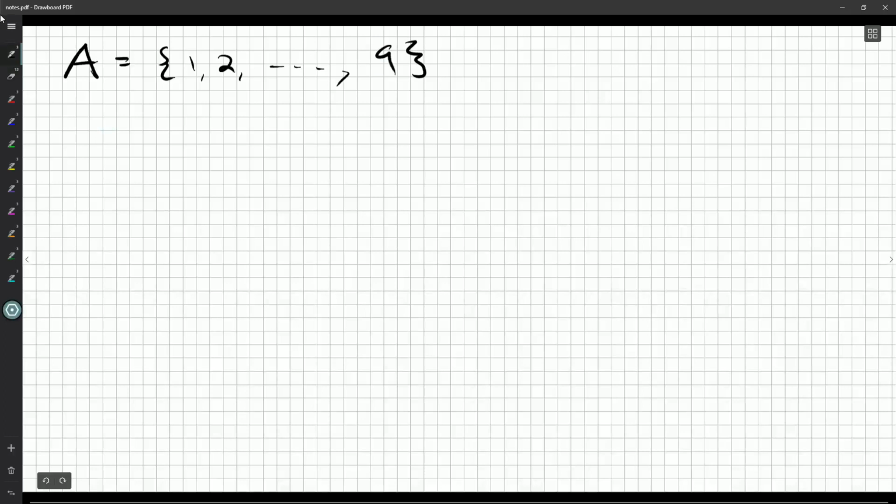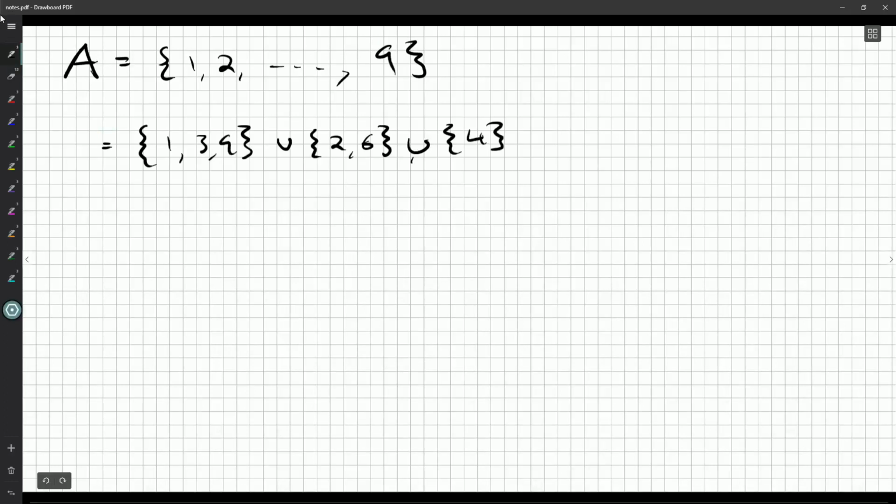So if I look at 1, 2, 3, 4 up to 9, what we're really doing is looking at this as 1, 3, 9. That's a geometric sequence. 2, 6. That's a geometric sequence. 4 is a geometric sequence too, and all of these are made with a common ratio of 3. So you could probably do this question with quadruple free sets or things like that.